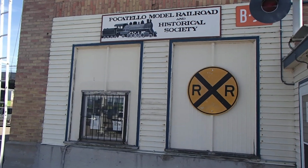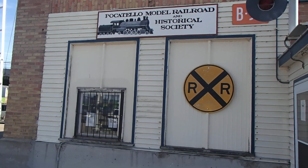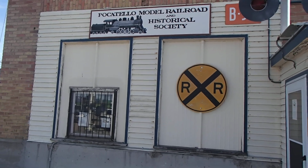This is the club that I belong to. It's down in Pocatello, Idaho, about an hour south of where I live normally. We're doing some work on there, and I wanted to show the work that I've done on there's a section, HO and N scale area.